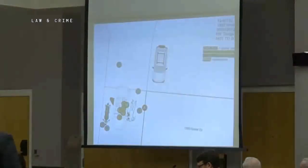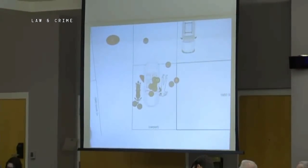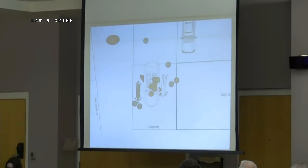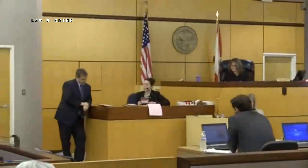And I want to show you what's been marked as Exhibit 142 and ask if you recognize that particular exhibit. I do, by the FDLE case number, exhibit number, my initials, the outer seal, which is still intact, with my initials and the date. And what was the condition of the package when you received it? It was received in a sealed condition. When you opened up the package, what did you find inside? One fired 9mm Luger caliber cartridge case.